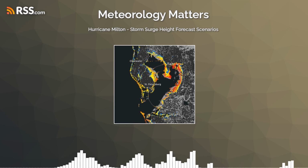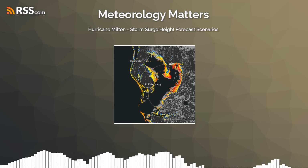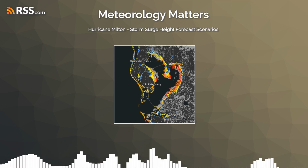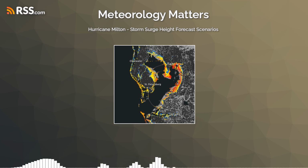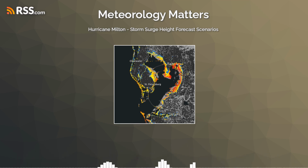11 feet. Wow, now you're getting my attention. So what does that mean for St. Petersburg itself? Yeah, St. Petersburg's definitely got their eye on those numbers, and for good reason. They'd be looking at about 9 feet of surge in this scenario, and further into Tampa Bay, like right around downtown Tampa, Harbor Island, they're staring down the barrel of that maximum 14-foot surge.